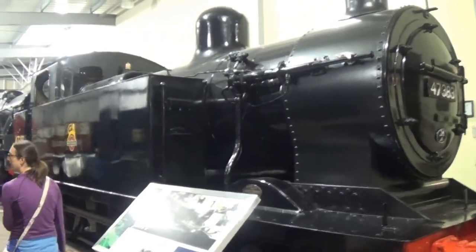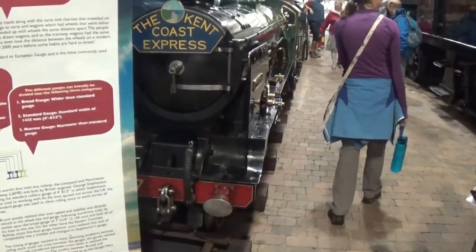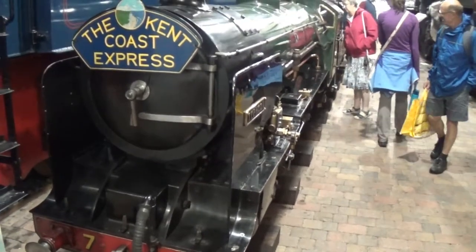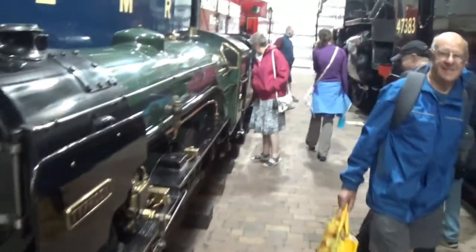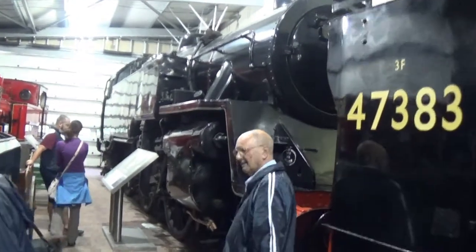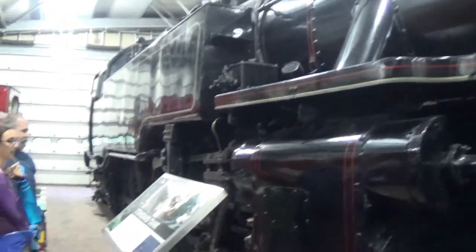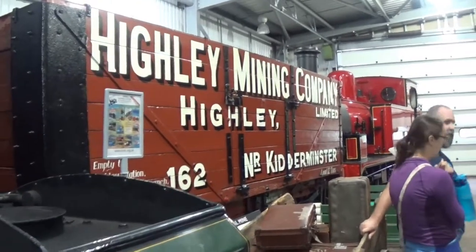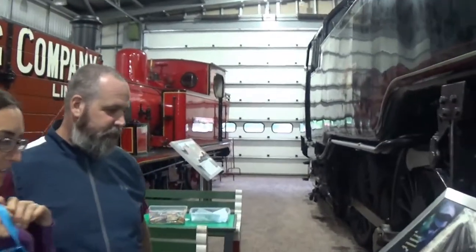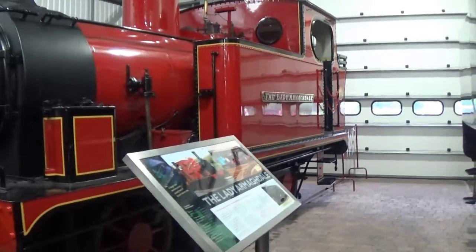This one is called Jinty. This little beauty came from the Romney Hythe and Dymchurch miniature railway. This is just a standard tank engine. And this is the Lady Armadale.